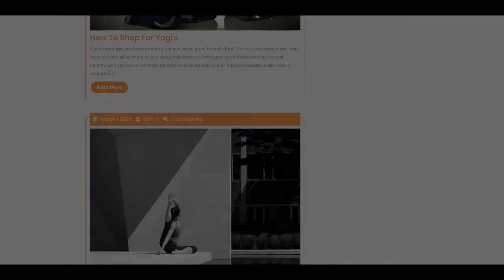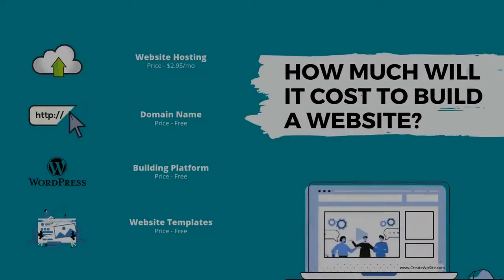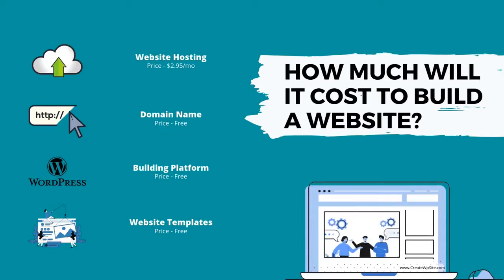But before we get started, I just want to go over a couple of things like the cost involved and then how long the process is going to take on average. And then after I get through all that stuff, we can start building the actual website with Bluehost.